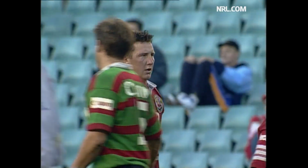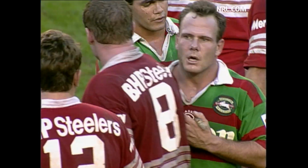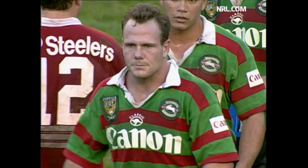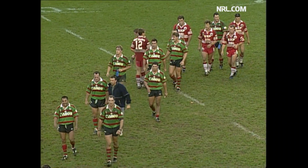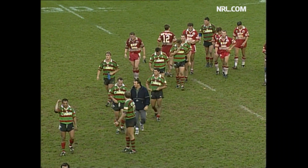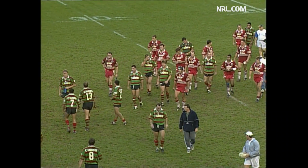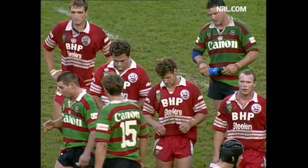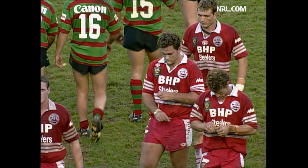5 tries, and now they've had 3 draws, and referee Jadwat is getting a welcome to first grade by the Rabbitohs crowd here. That final try has been replayed at the ground, and the local supporters did not like the final pass. And 28-point draw.